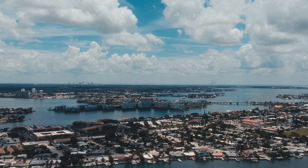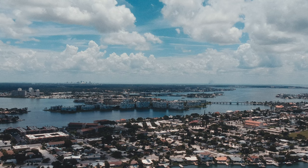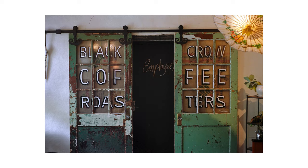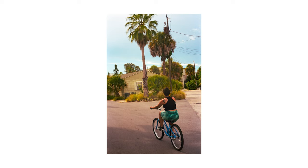After my failed attempt to do my best Jacques Cousteau impression, we headed to downtown St. Petersburg to explore a little. We refilled our caffeine tanks at a place called Black Crow Coffee. I took a couple photos here, and then didn't take any more until we got back to the Airbnb and rode the complimentary bikes. Nice touch.